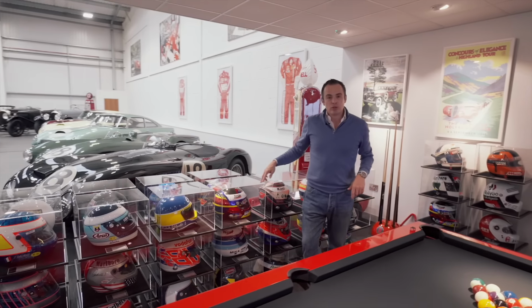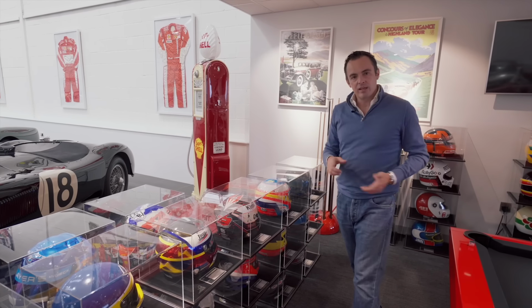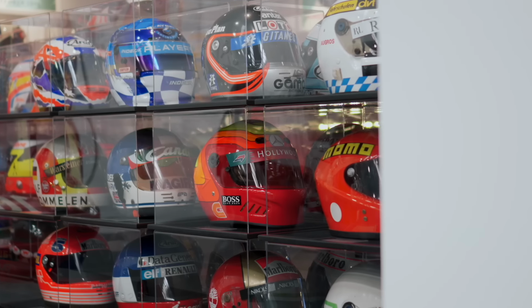So many other great helmets. We've got Juan Pablo Montoya, his Silverstone 2005, I think it was, Grand Prix winning helmet. We've got a Hans Stuck helmet, you know, Mika Hakkinen.